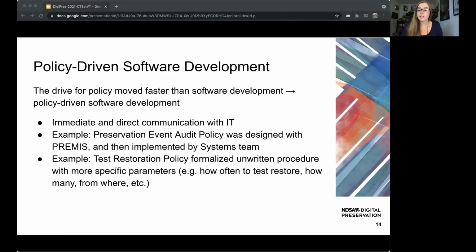Another example is our test restoration policy. The procedure had been implemented, but had not been written. We formalized the process and designed a policy with more specific parameters, such as how often to test restore content, how many items to restore, where we wanted to restore from, and so on. And then the systems team adapted their procedure.